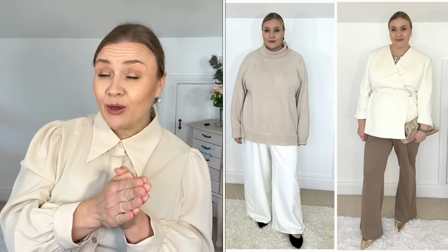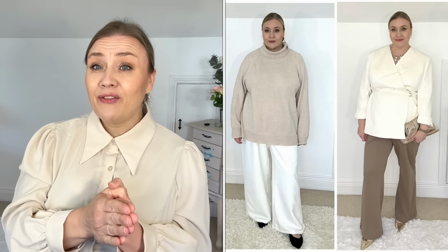So you will look in balance, you will look in proportion by adding the right pieces. So make sure you don't wear baggy on baggy, but instead have two pieces that work in harmony together in balance and proportion. So no more baggy on baggy.